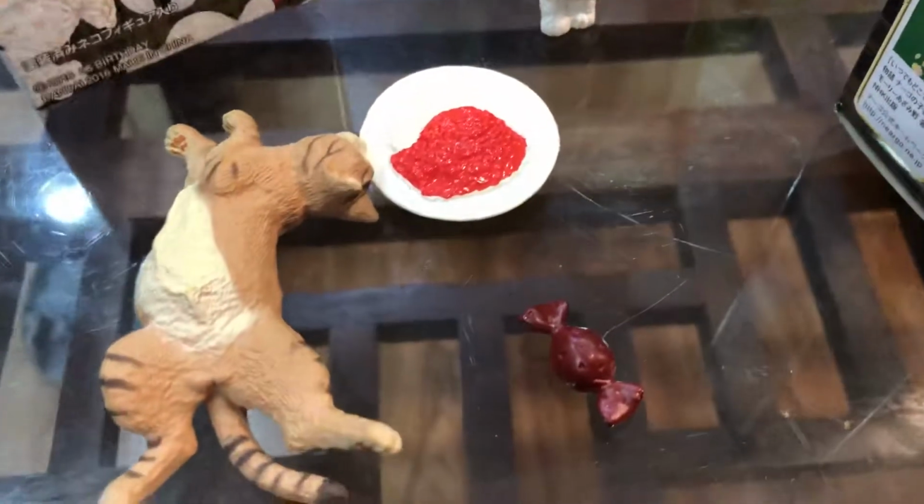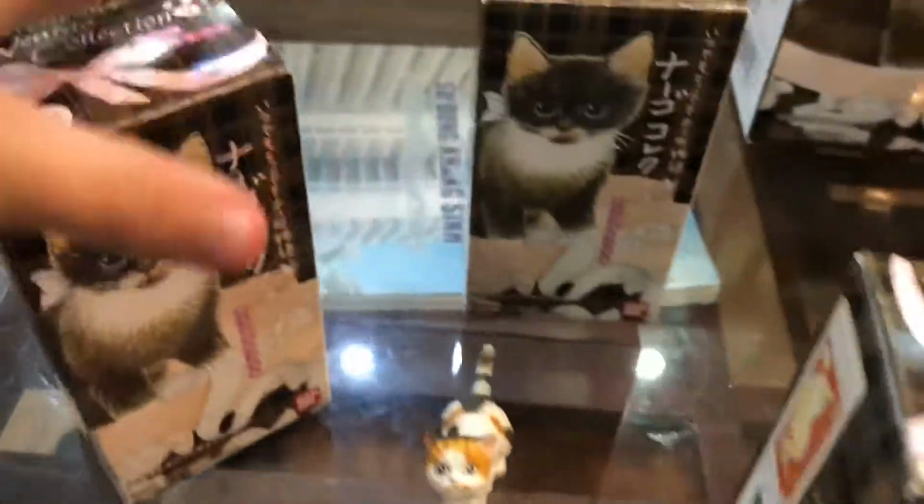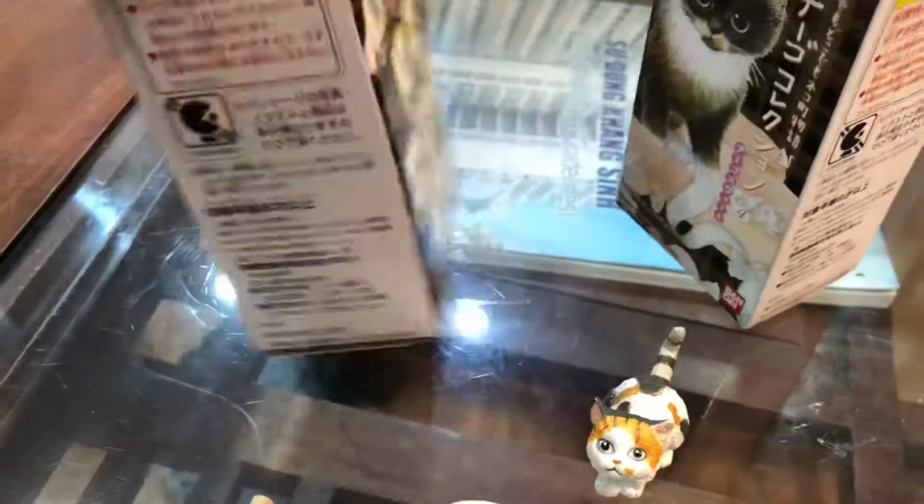Next, I got this super itchy candy. It's a chocolate candy. I don't know what kind of candy it is, but that's okay. Two of these are in boxes. Boxes, yeah. At the back, you can see all the characters of the kittens there.